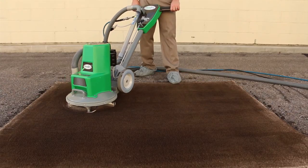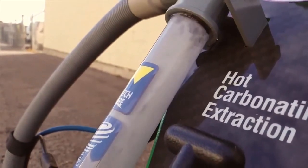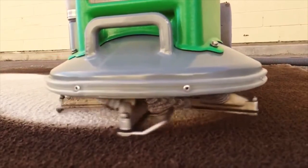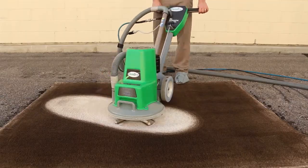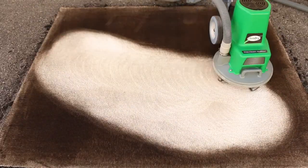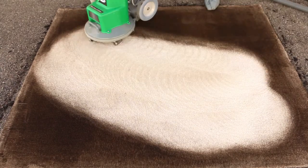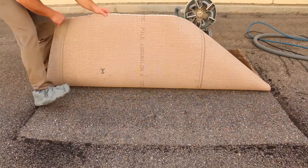As our power head runs over the soiled area, you see the true power of hot carbonating extraction. Millions of tiny bubbles help release and lift the dirt, grime, and oil to the surface where it's easily whisked away. Combining carbonation with our amplified extraction technology, Chem-Dry provides you with the best cleaning system and the best cleaning experience you can get, leaving your carpet sparkling clean and dry in hours, not days like most steam cleaners.